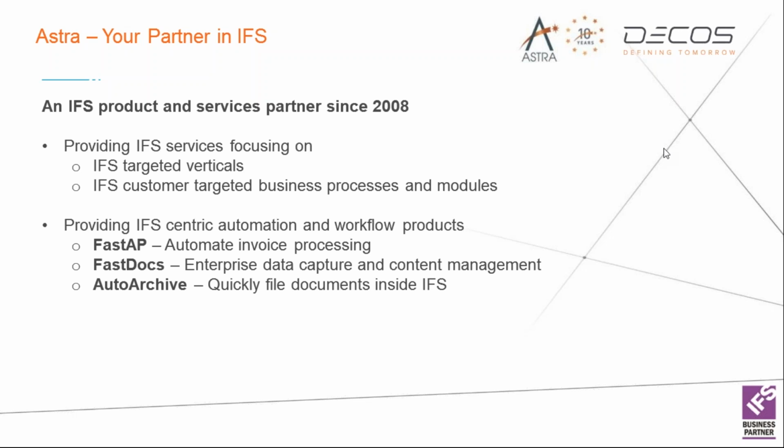At this point, I'm going to go ahead and pass the presenting role off to Nitin, and he is going to tell you a little bit more about the supplier portal.